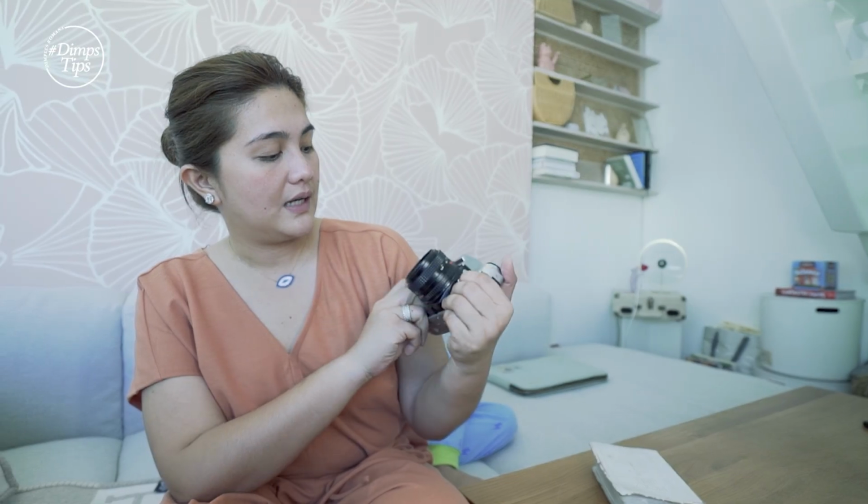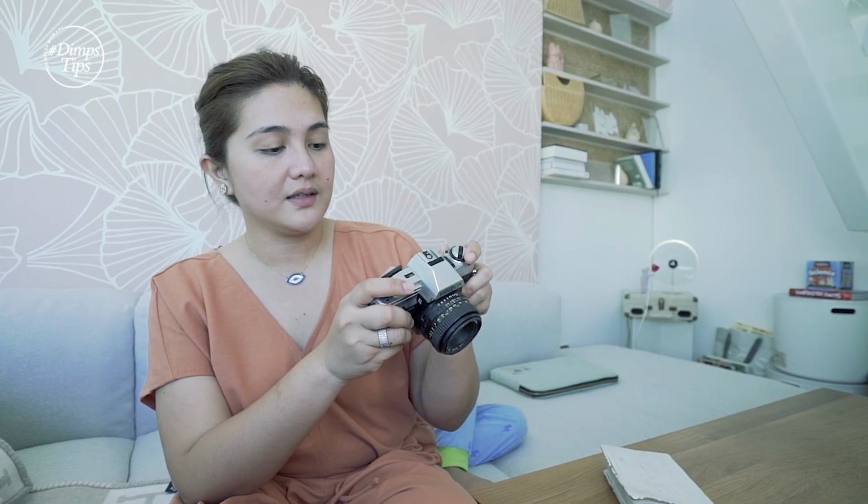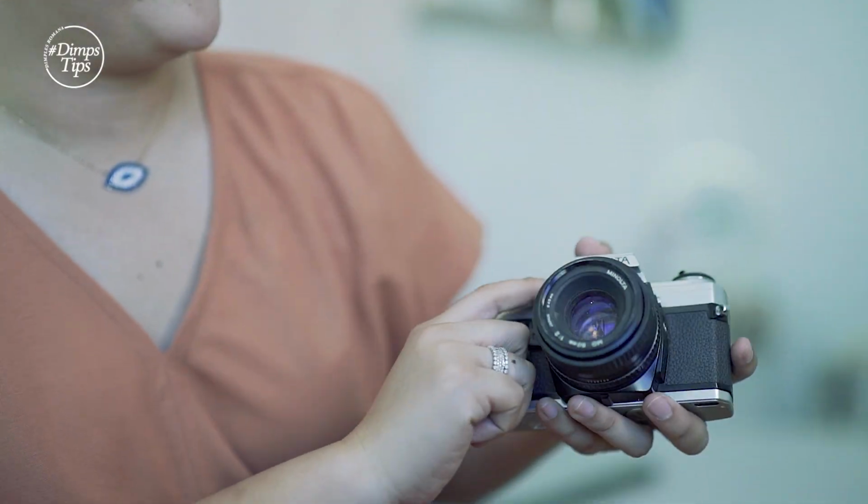So, ito ay a vintage camera that has 50mm na lente. I use this a lot. Callie and I love to shoot film. So, whenever we go out, we don't just use our digital cameras but our film cameras as well.